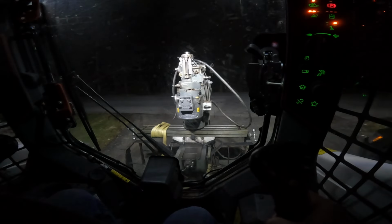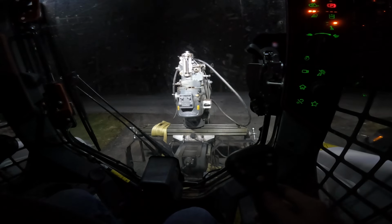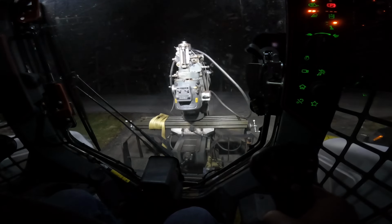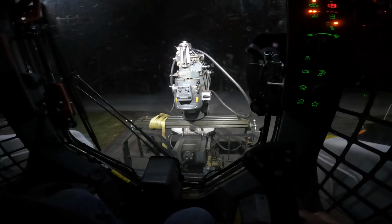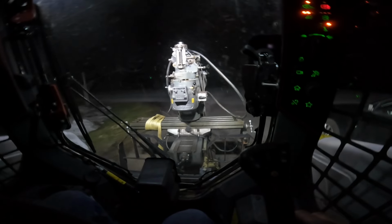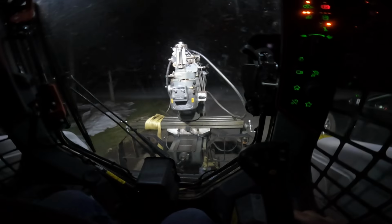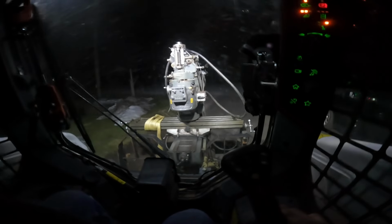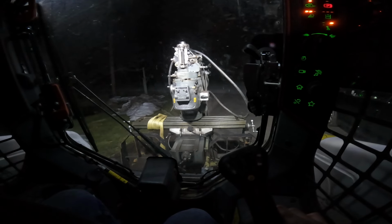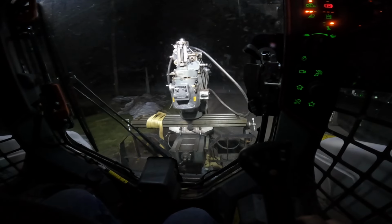It is 10 o'clock p.m. and we are getting this thing up into my garage. I've currently got it on the pallet forks. It is strapped to the pallet forks, in case you're curious. I gotta spin around. I'm trying to curl it up.